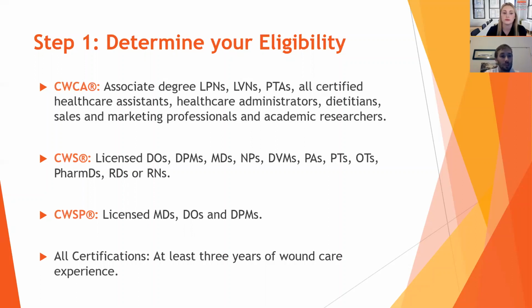So you would be able to retest 2 more times after that first attempt. But if you then need to retest a 4th time or more, that's going to require 20 hours of continuing education in wound care per attempt. So once you've taken that 3rd time and failed and you need to take it a 4th time, at that point you would go take those 20 hours wherever you'd like. There's a lot of resources online, but we're not concerned necessarily where exactly it's coming from. We just need it to be wound care related, and then you would submit that with each attempt beyond the 3rd one.